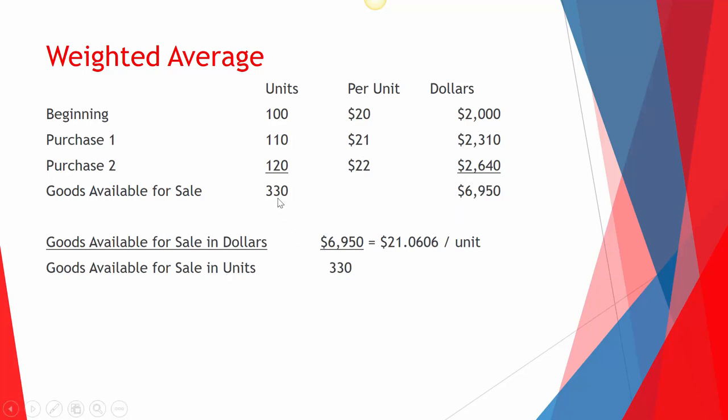Goods available for sale in units, the $330. And now we have $21 and 6.0606 cents. That is a great number, boss. You wondering why I did that? A little bit, yeah. It's so that when we do the numbers down below it all ties out, as opposed to having some rounding issues. So that's why I did that.